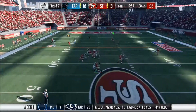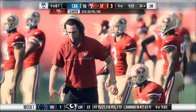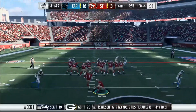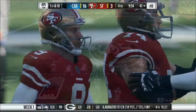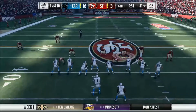3rd and 7. Pressure coming, and Hoyer's hit as he's going to throw. And once again, the pressure continues to get to Brian Hoyer. And there's a point where there's only so much you can blame on Brian Hoyer as they bring out Robbie Gould onto the field for a kick. And Gould's kick is no good. It is off the mark. And the 49ers' misfortune continues here as the offense continues to underwhelm.